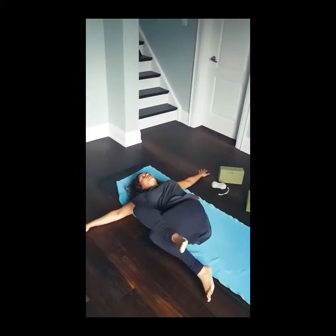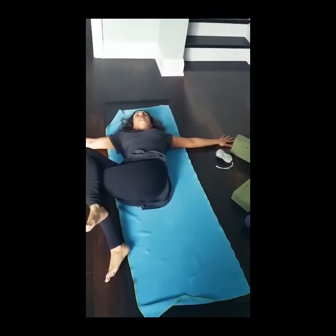So again, I'm arms out in a T. I'm going to go the other way this time. I'm going to cross my right leg over to my left, and I'm going to swing my legs over to the right. And again, I'm going to feel a nice, great stretch into the hip.